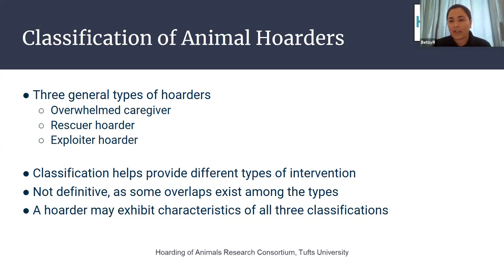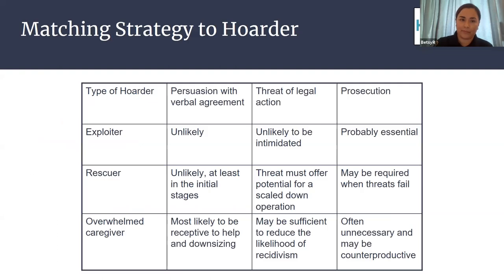There are three classifications of animal hoarders: the overwhelmed caregiver, the rescuer hoarder, and the exploiter hoarder. These classifications are not definitive, and some may exhibit characteristics of all three. This is a table that we use to help us strategize and figure out how we will approach a certain animal hoarder.